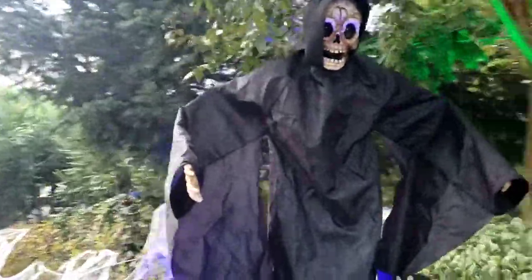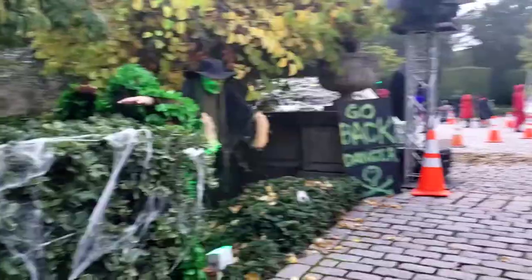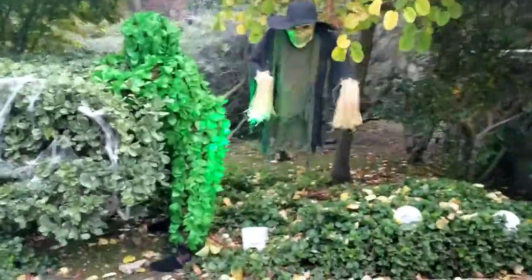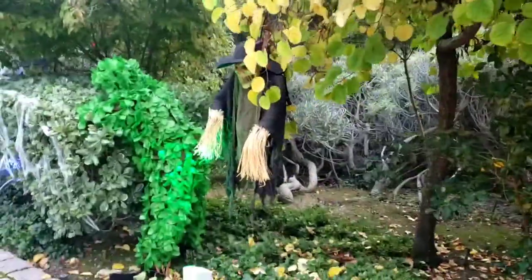And see a whole lot of cool, scary skeletons here. You've got the haunted ghost right here. Oh! Oh, that guy scared me. I'm gonna watch him scare somebody else.